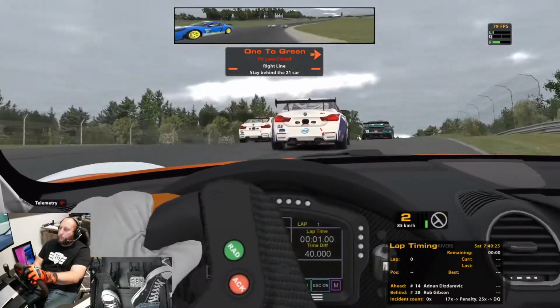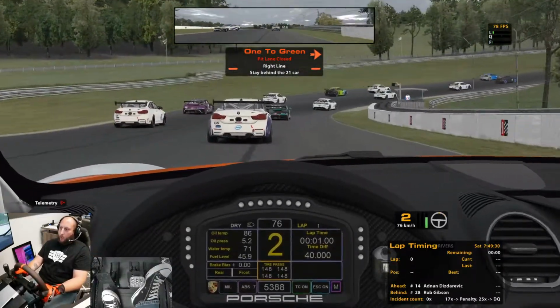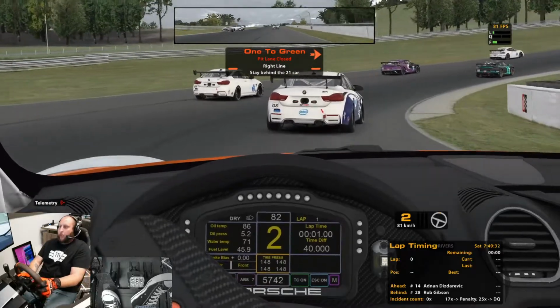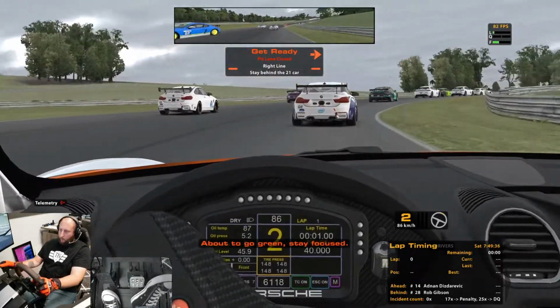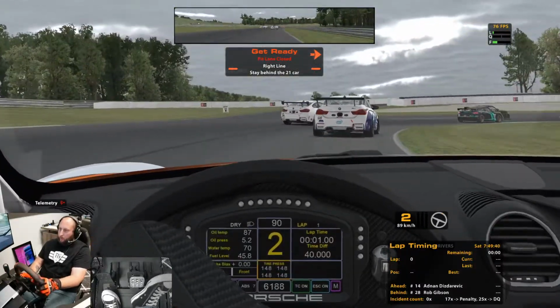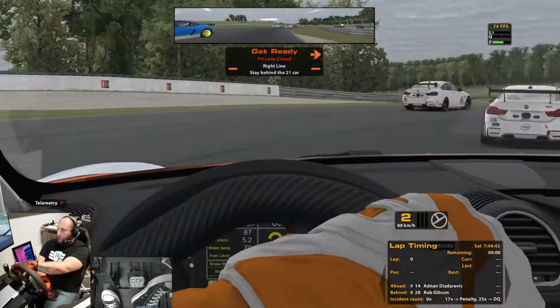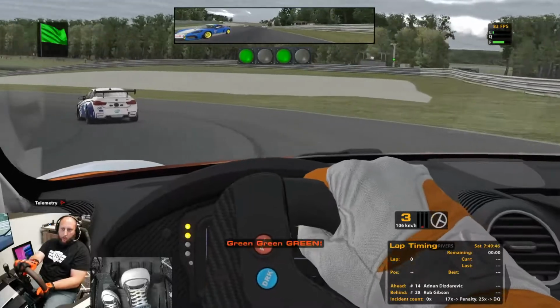All right, so we've got one more right-hander coming up. The pace car will go into pit lane. Pit lane entry is just after this bend. And then we've got this right-hander and then a tight left on the front straight, and then we're gonna go green here in just a second. Green, green, green.